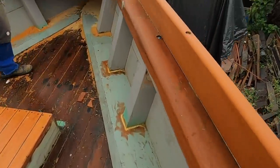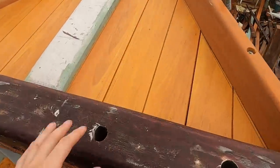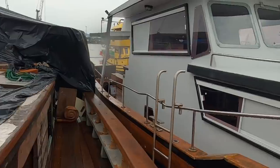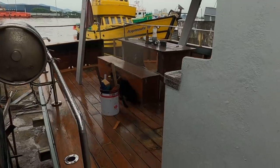We have a little piece of deck. Oh, made. This guy managed to jump over here. What are you doing on their boat?